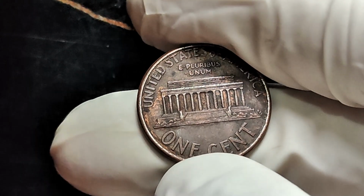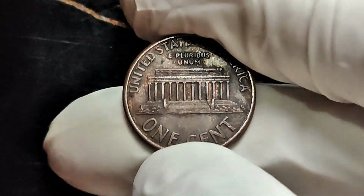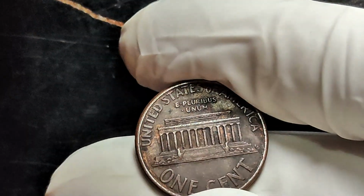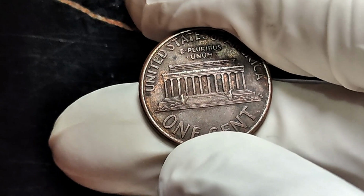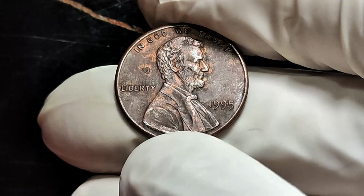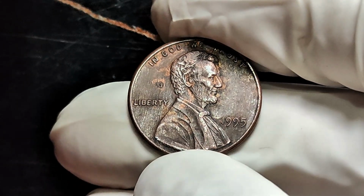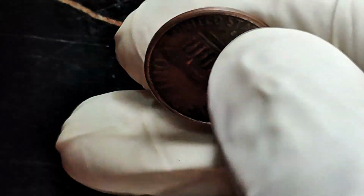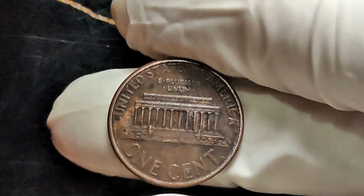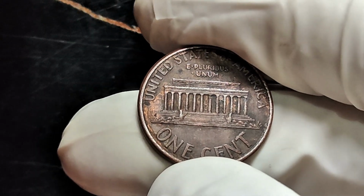If you find one, what's the next step? Don't rush to sell it at your local pawn shop or coin dealer. You'll want to get it professionally graded and authenticated. This step can significantly increase its value. Once you've got that certification in hand, explore online auctions or reach out to serious collectors. The right buyer can make all the difference, but here's where the urgency comes in.